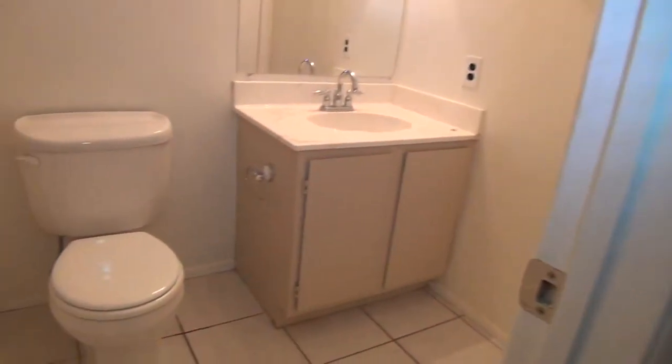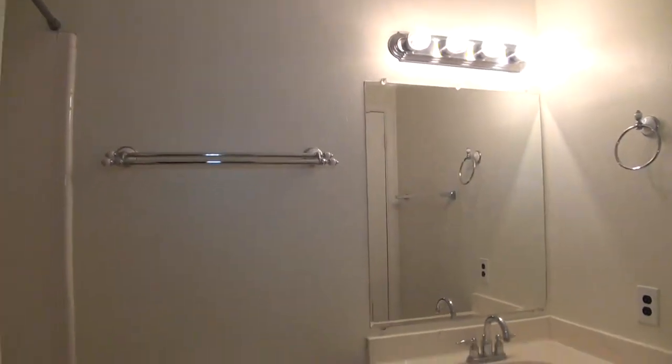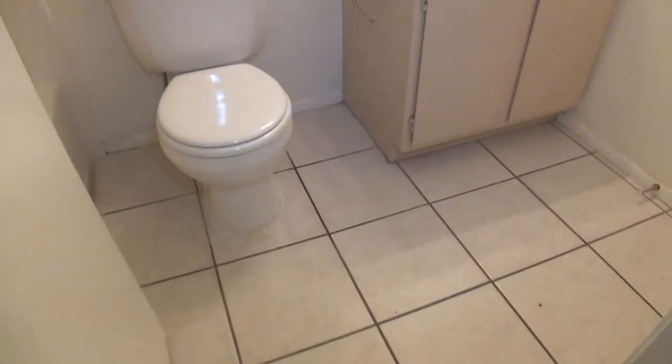And this is the bathroom. It comes with single vanity and commode here. And of course, a combo of tub and shower. And this space measures about 8 by 5. And of course, you have the 12 by 12 ceramic tiles here.